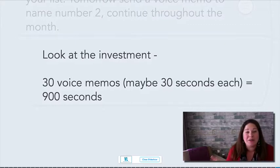You can just send a message that says, hey, I was thinking about you, or hey, whatever's going on in your world. Hey, how did you like the latest tea? Because you're starting a conversation, and then you can see where it goes. But out of that 30, let's just say you get one conversation that starts out of it. That is an incredibly good return for 15 minutes. Incredibly good return. And then you grow it and you build it into your systems.